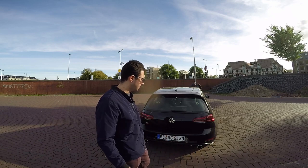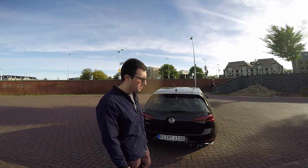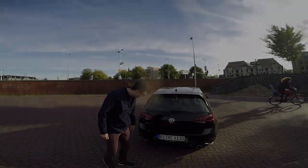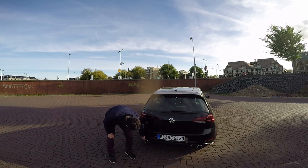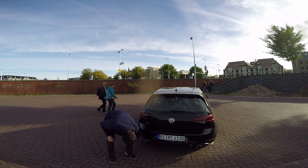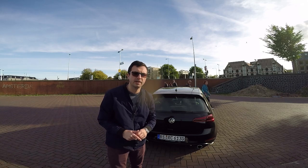We are not talking about Golf 7R exhausts or about a 600 horsepower car, but I would say it's still sufficient to observe a GTI performance spec on the street. On the lower side, we can see this good quality sport plastic rear bumper, which increases the downforce coefficient of the car. A sports car needs aerodynamics, right?